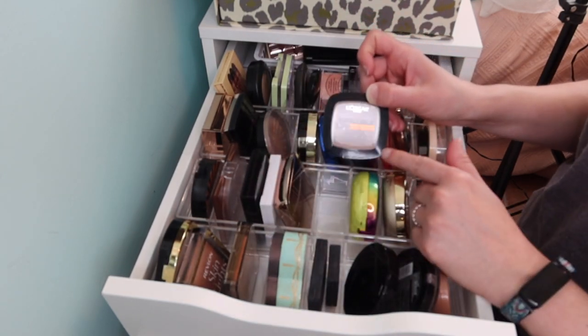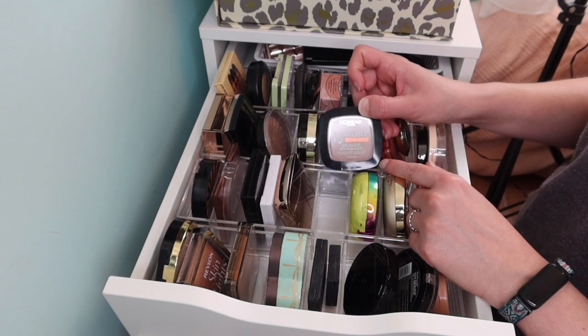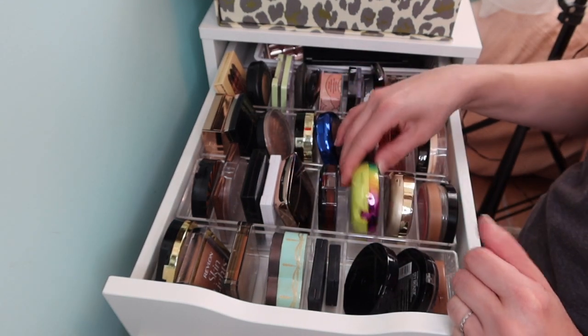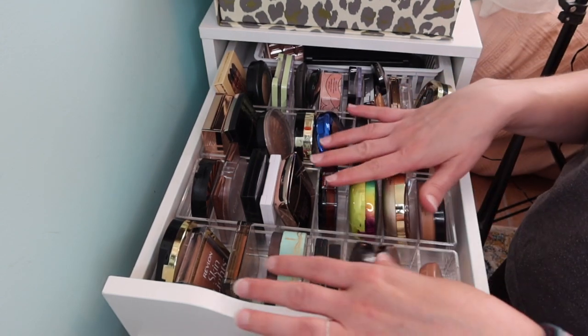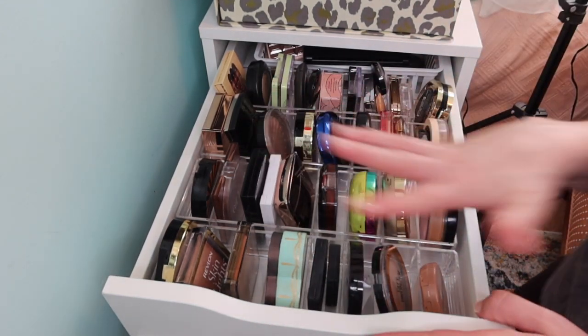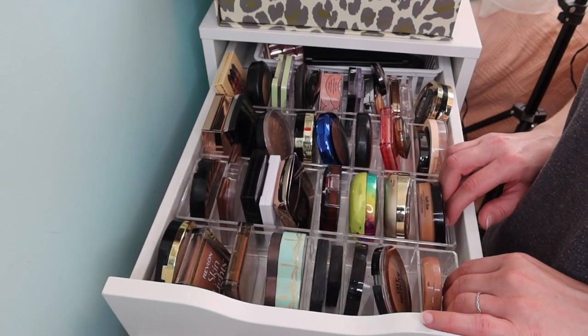I'm not in love with the L'Oreal one. I think it's kind of picky with other products, but I'll hold on to it for a little bit longer. Love Butter Bronzer, Milani, and Yensa. So that's good. We went ahead and got rid of 2 minis from this section, and I like that it's not super cluttered over here.